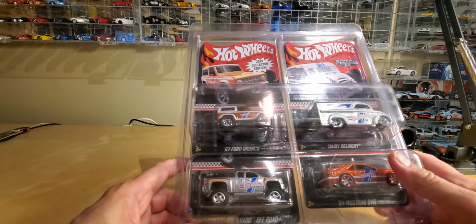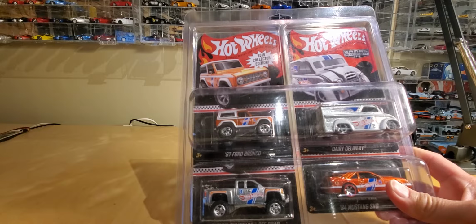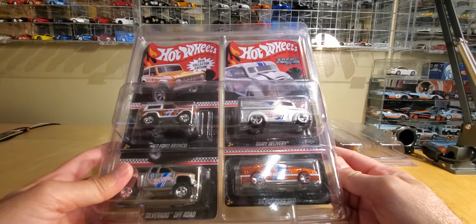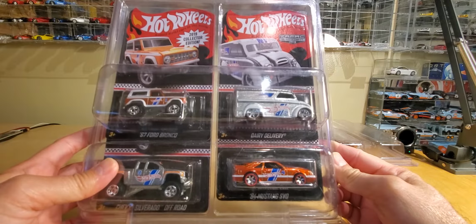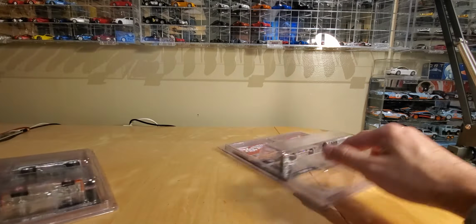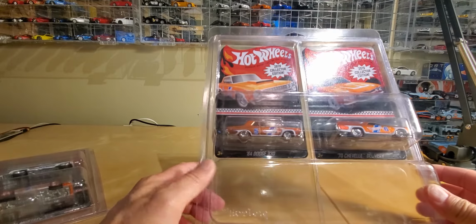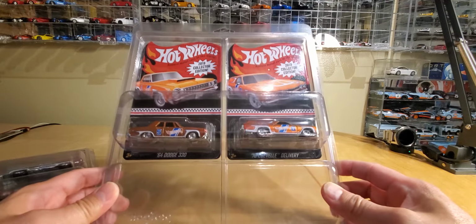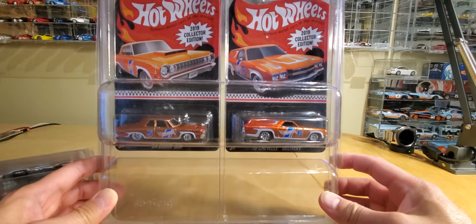Number 3, Chevy Silverado Off-Road. This is another one that I don't remember if it was easy to get, so I think I plucked that one off of eBay. And then number 4, '84 Mustang GT SVO. So this was an interesting set to get. I'm glad I was able to complete this one. And then 2 more cars from 2019. We have the '64 Dodge 330. And then number 6 was the '70 Chevelle Delivery. So that's your 2019.